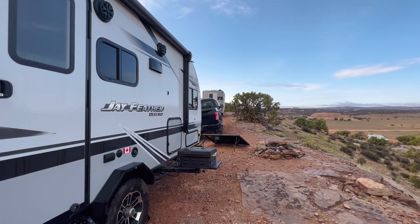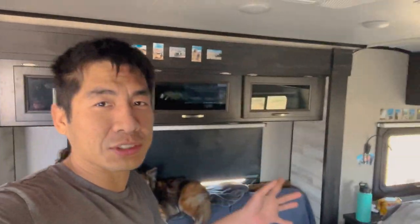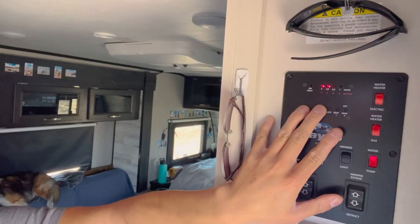All right, everybody, it's day 9. I want to say it's day 9. So day 9 is the longest we've usually ever gone boondocking, dry camping. So after today, we will have beaten our old record. We're still doing fine with the water, flashing from 2/3 to 1/3, so we're basically still at half.